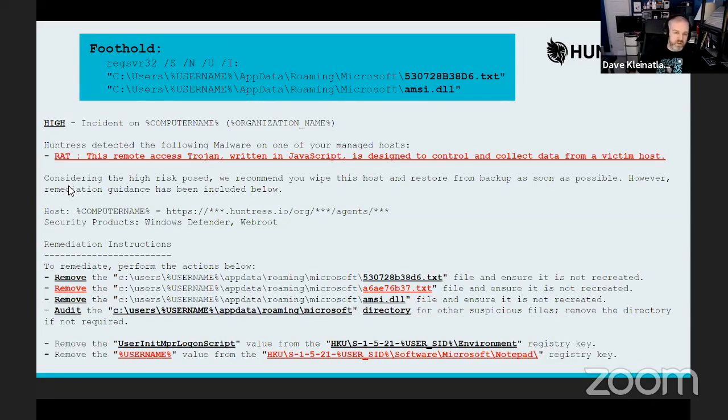Like, we just went through all this. That was a lot of work. So from a Huntress perspective, I can say, at the top here, that foothold, that's what we initially saw. That was what automation saw. That's what Autoruns would have collected. That's what would have been the fingerprint on disk that, hey, this thing has something going on with it. And we would have generated an incident report, kind of like the one you see below here, based on that.